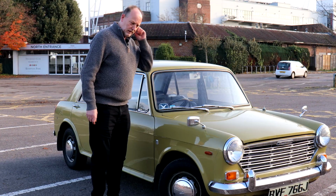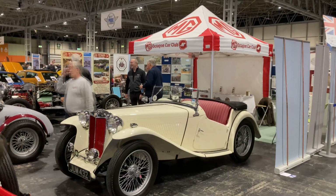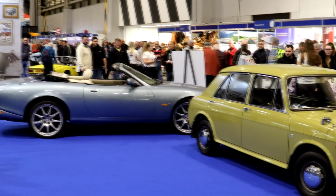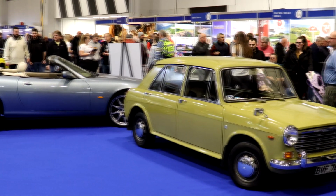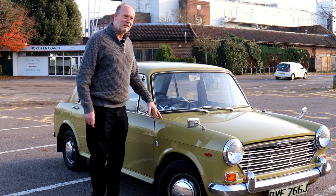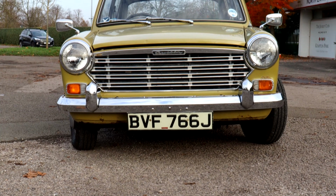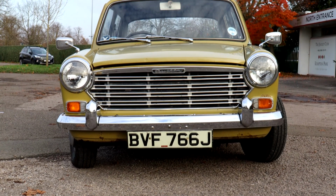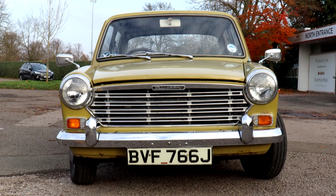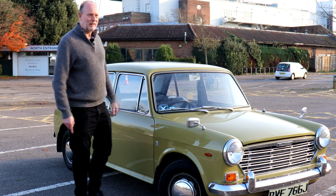Good. I was at the NEC in November with three of my friends. We came across the two cars in the competition. The other three guys all decided that they liked the Jag, and I decided I liked this. A couple of weeks later, I got the call saying that I was a winner and this was now going to be mine. So quite a surprise, and I was waiting for the, this is all just a wind up, but yeah, it's a little beauty.